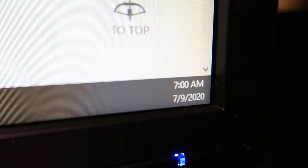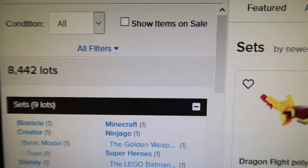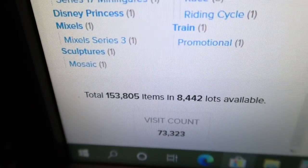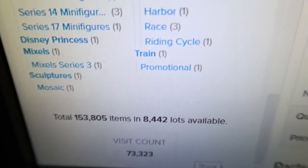Alright, it's Thursday, July 9th. I got up a little late. I've been up for about half an hour, but I had to unload all the files from my camera because it was full. So right away I noticed this. It was at 155,000 last night.